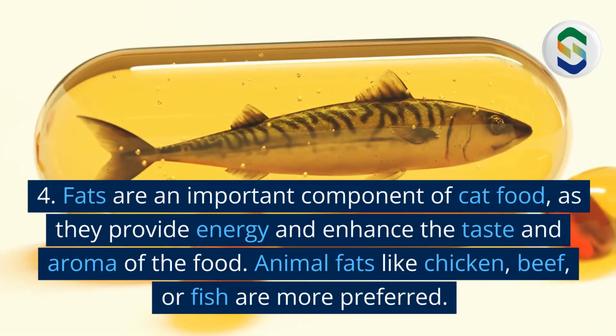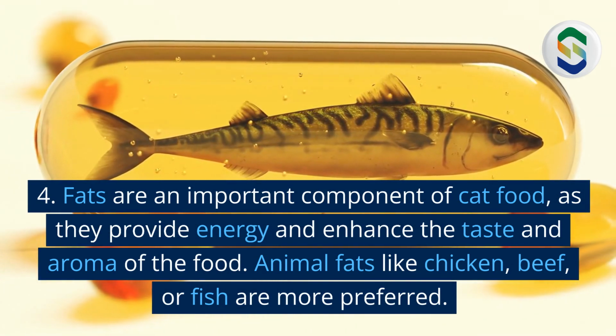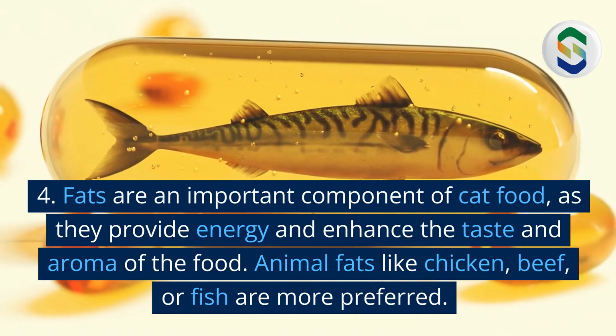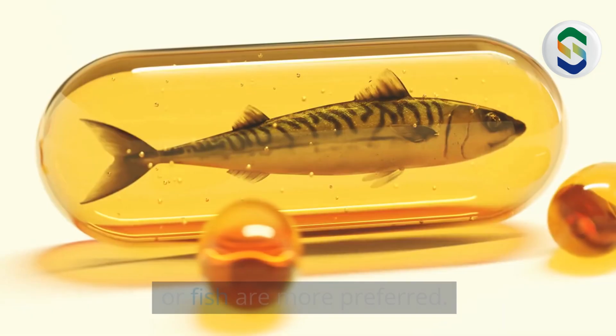4. Fats are an important component of cat food, as they provide energy and enhance the taste and aroma of the food. Animal fats like chicken, beef, or fish are more preferred.